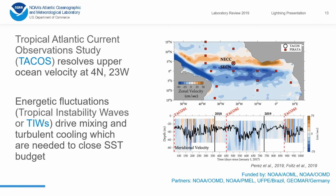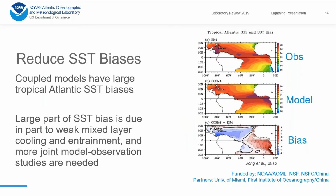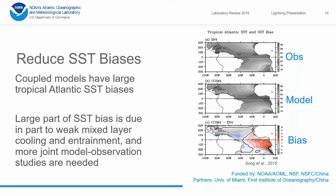We have a new study called TACOS, where we resolve the upper ocean velocity structure at 4 North 23 West. We observe energetic velocity fluctuations, which we found drives mixing and turbulent cooling. And it's hard to make those measurements, but it's important because you need it to close the surface heat budgets and predict SST. It's also important to have those observations because a lot of coupled models have temperature biases in the eastern tropical Atlantic, and those warm biases can be due in large part to having weak mixed layer cooling and entrainment in the ocean, and more joint model studies are needed.